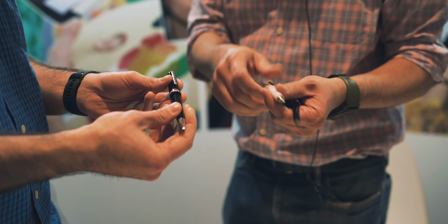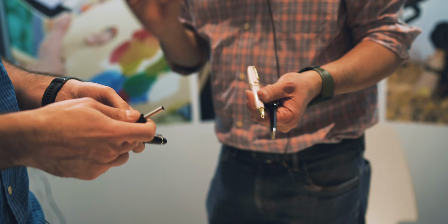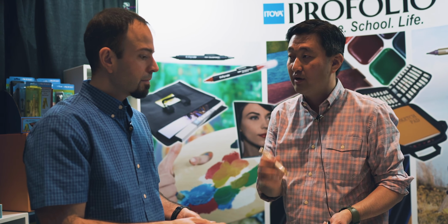They actually use a proprietary refill, so it's their own ink. Everything's made in Japan. So everybody groans when they say, oh, it's not a standard Parker refill, but Sailor's belief is they want to control the entire writing experience down to the ink.